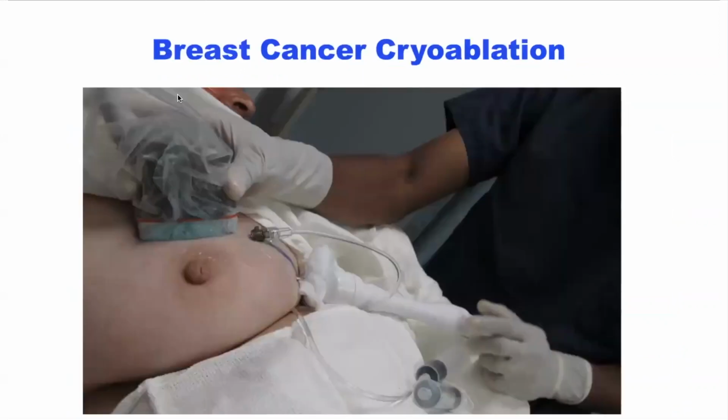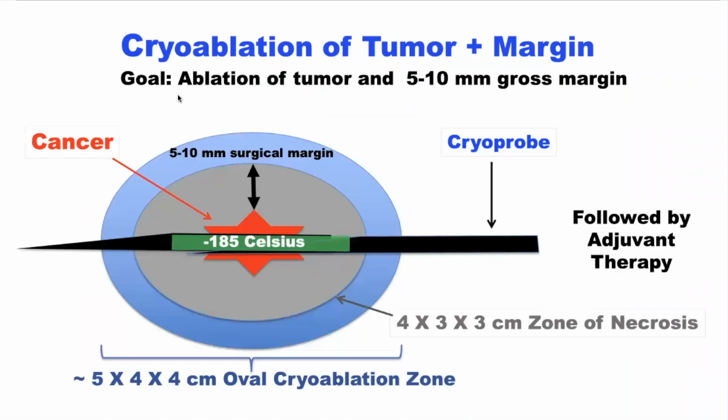Now, as most of you know, cryoablation is emerging as a minimally invasive alternative to breast-conserving surgery for the management of breast cancer. Our goal with cryoablation is to essentially do the same thing that we would do with a lumpectomy, which is to treat the tumor, which is shown here in red, by killing it with ablation. We ablate a total volume of about 4 by 3 by 3 centimeters. That's called the zone of necrosis, shown here in gray. And we can achieve that much ablation by freezing an area that's about 5 by 4 by 4 centimeters, which you see here as the ice ball.